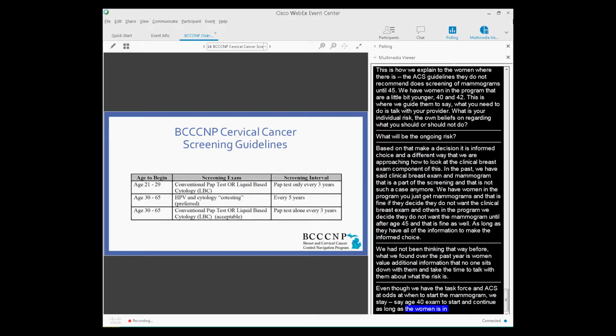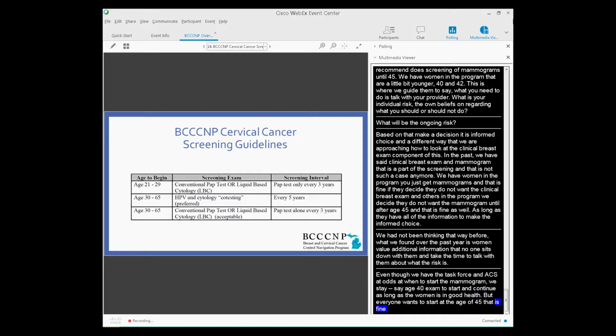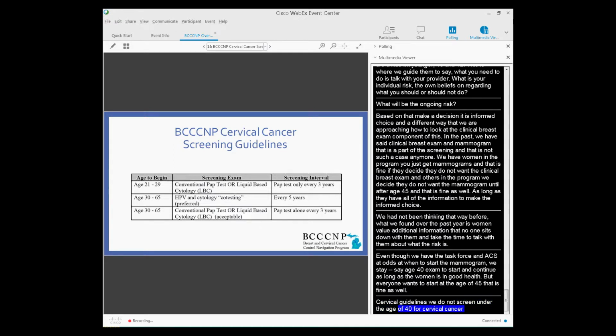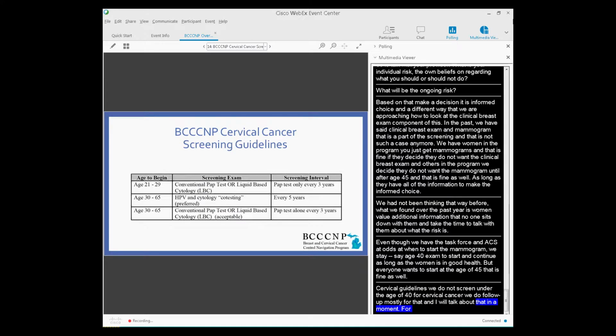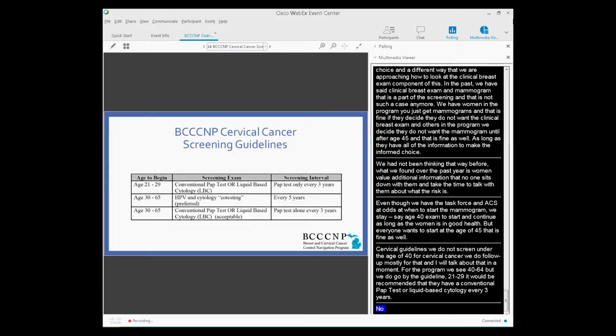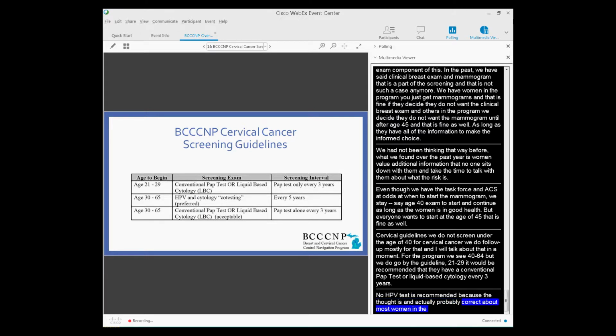For cervical guidelines for screening, we don't screen women under age 40 in the program for cervical cancer. We do follow up mostly for that, and I'll talk a minute more about that. But for our program, we see women 40 to 64, but we do go by the ASCCP guidelines. So for women aged 21 to 29, it would be recommended that they have a conventional Pap test or liquid-based cytology every 3 years. No HPV test is recommended for women in this age group, because the thought is, and actually it's probably correct, most women in this age group already have HPV. So you're not going to do anything different when you find that out. And usually what happens in this age group, when the woman's healthy, it regresses on its own.